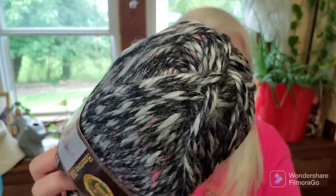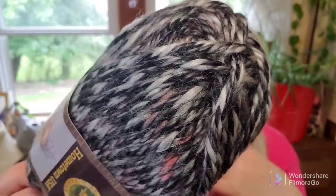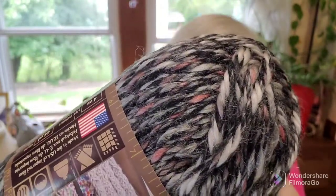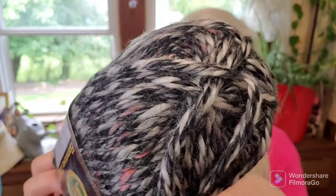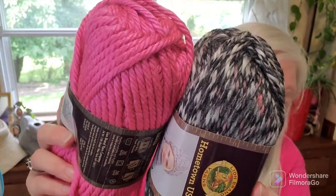And it's got some light gray, black, and then this pink in there. So this is a 64-yard skein. It's 4 ounces, which is 59 meters and 113 grams. And I think I told you this color is called Salem Creek. So it's got that pink and white and gray in there. So then I thought, that pink and this pink, I like it.